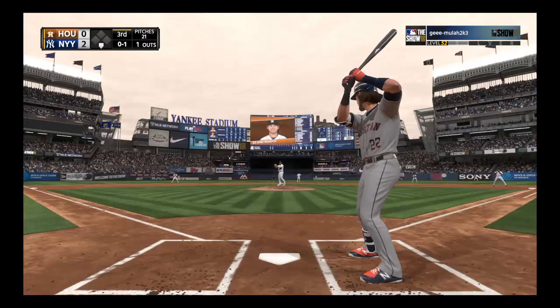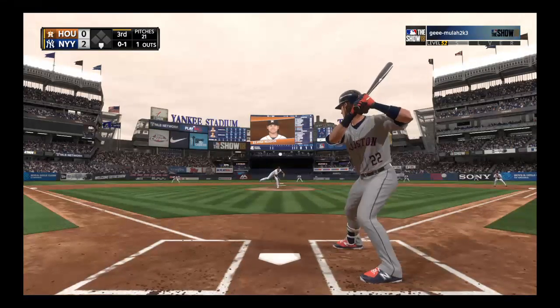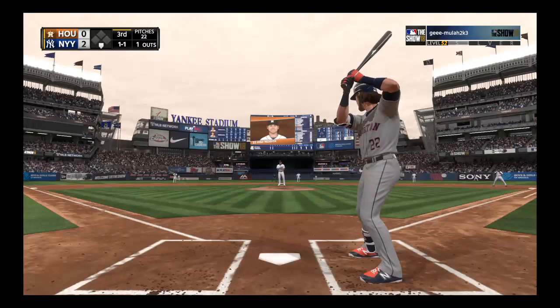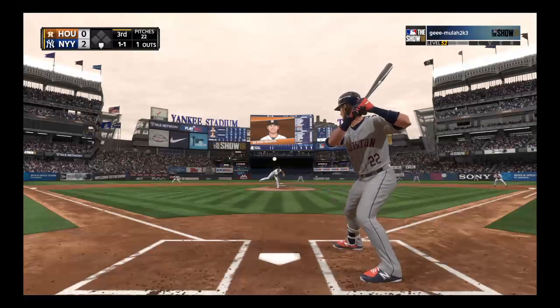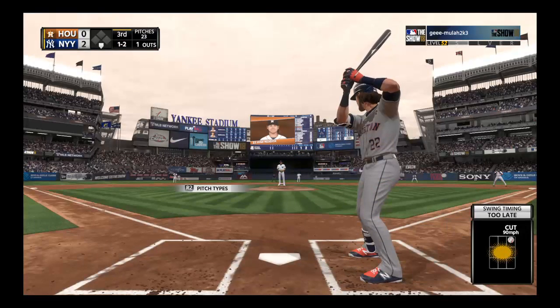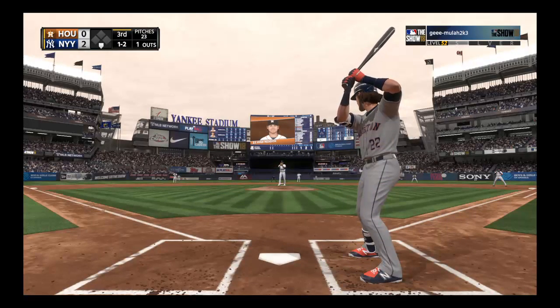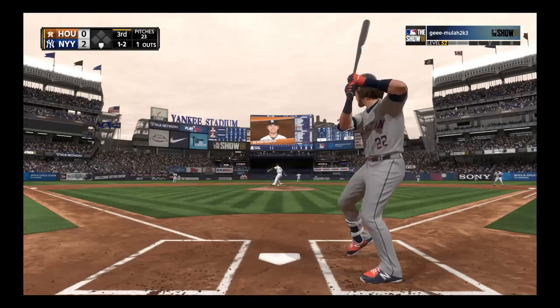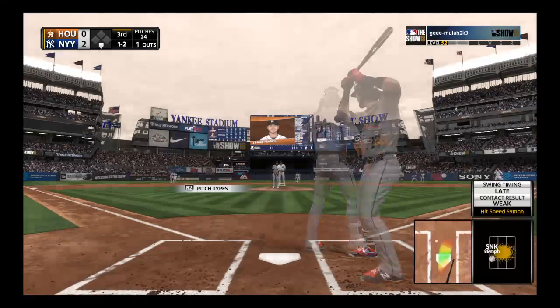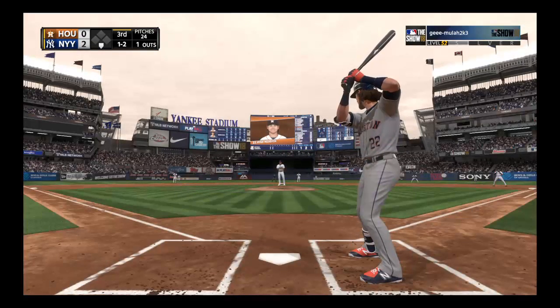Tanaka's ready. Here it is on 0-1. And there's one he'd like to have over again. Missed high with the slider. Looks like he swung it underwater that time for strike 2. We're seeing him in an absolute groove out there on the mound right now. Retired 7 straight, and mechanically, he looks really consistent and fluid to me. Astros still have yet to tally their first hit in this one.